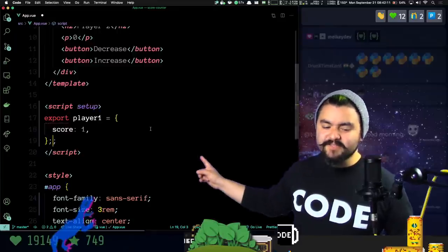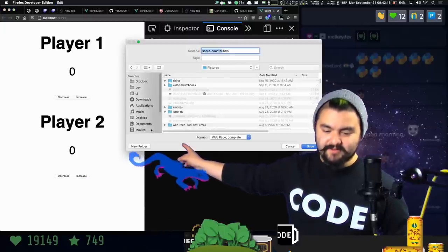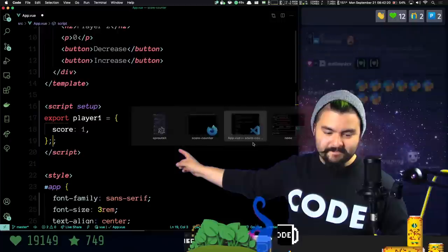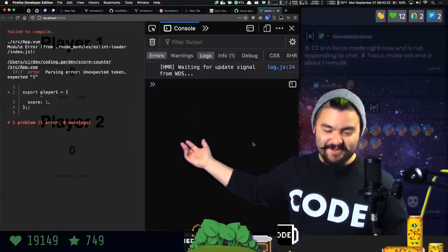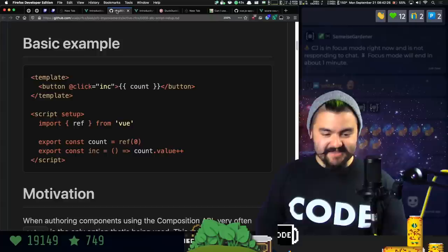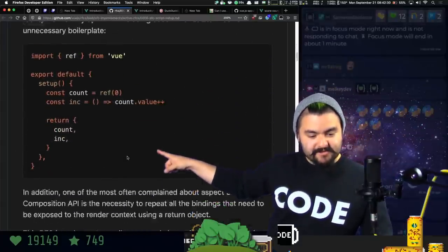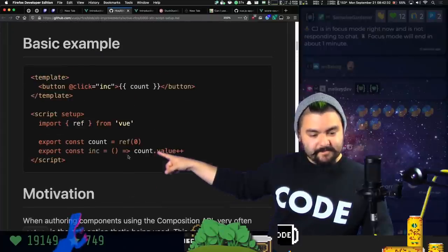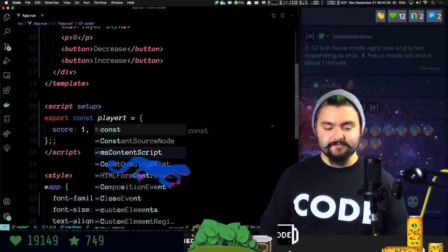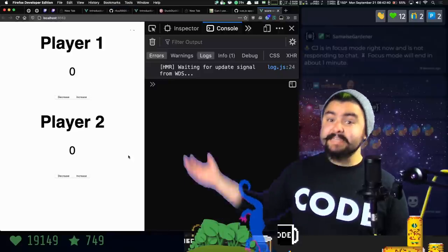It could be that I need to install the latest version of Vetur, because let's see if we even get a compile error. Does this work? I don't know. I'm gonna have to look at the docs. This could totally break everything. Yeah, this is broken. Let's look at the docs to see how to do it. So, export const. I guess that makes sense. Now we've exported const. It didn't break.